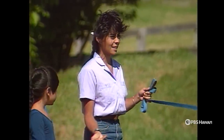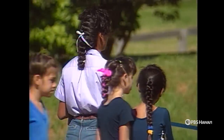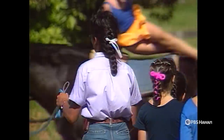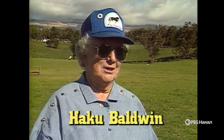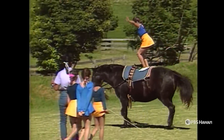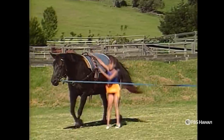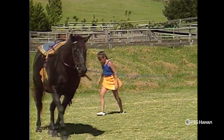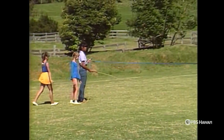Vaulting is a simple term for gymnastics on horseback. This and the art of dressage are carried out at the Maui Horse Center in Makawao under the tutelage of Haku Baldwin. We're very happy to have the young people coming, especially the vaulters. I believe vaulting is the way to learn about a horse. It's a safe way of being introduced because they don't have to control the horse. The horse is controlled by the lunger, in this case Wanda.